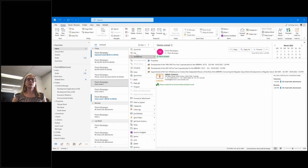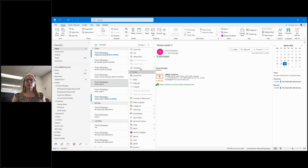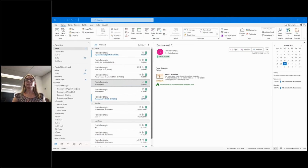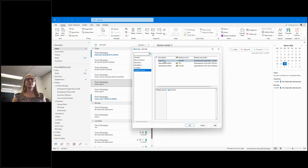Sorry, this can be configured. You can configure Emailbox to either save separate copies of the same record in each container, or to save the email into the first container in the filing group and then have an alternative with the relationship. So if I go to the properties for this email and go to related records, in this instance, it filed a copy of the email into that container, and then this is an alternative within.